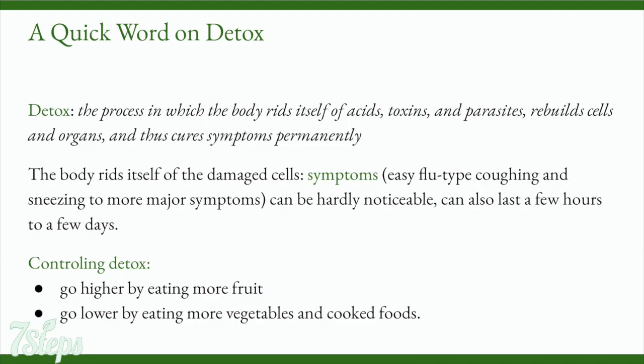A quick word on detox. You will learn about detox in Step 6, Lesson 2, but it's important that you have a rough idea of what it is, especially if you're going on the raw meal plans. Detox is the process in which the body rids itself of acids, toxins, and parasites, rebuilds cells and organs, and thus cures symptoms permanently. Eating healthy foods not only provides the body with nutrients, but also frees more energy to rebuild tissue. This type of cure is no different than healing from an external or internal wound.